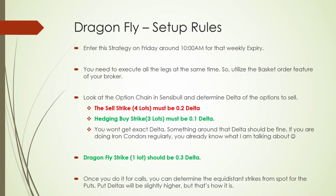Close to the ATM, you have to look for a delta of 0.3. So 0.1 we have already made the hedge, 0.2 we went and sold 4 lots, and 0.3, which is going to be close to the spot, there you will go and buy 1 lot. Okay, just remember this: 0.1, 0.2, 0.3. So 0.1 is 3 lots, 0.2 is 4 lots, 0.3 is 1 lot. So you remember this delta, you can take a screenshot of this and save it with you.